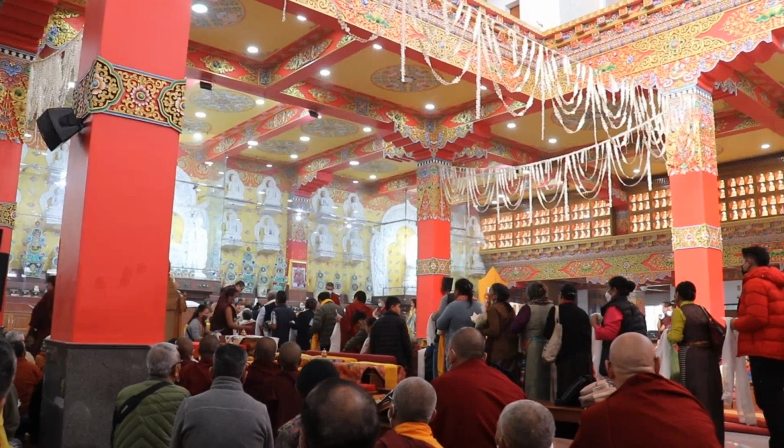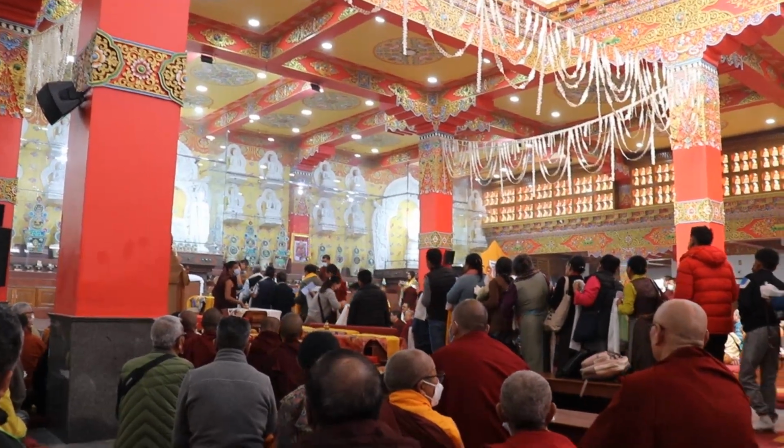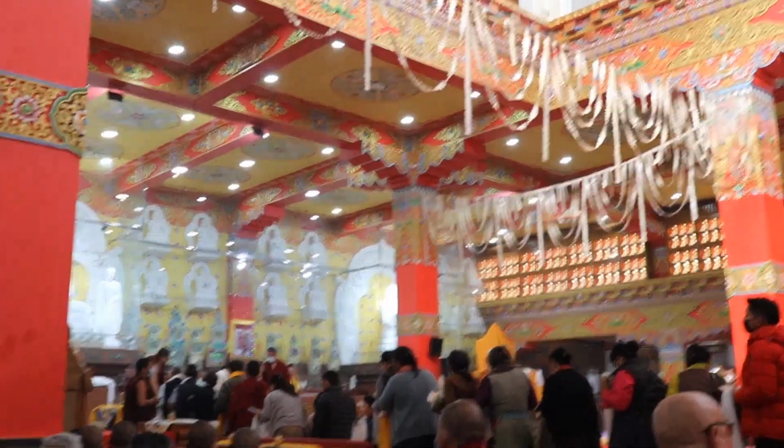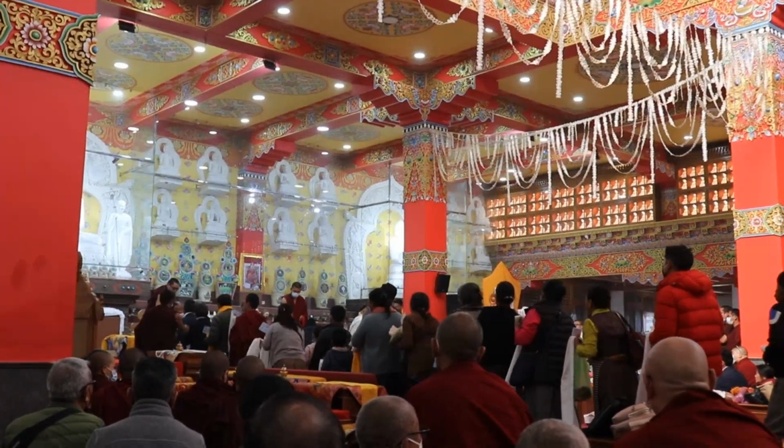Finally, everyone is in a queue to visit Rinpoche and receive a blessing from the Rinpoche, and we are also in the queue to visit Sakya Rinpoche.